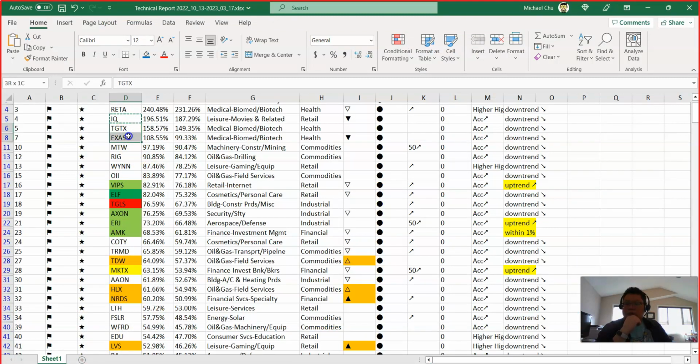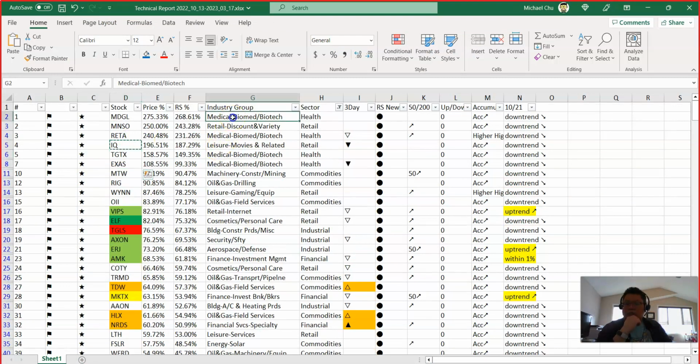Health. There's a few health here. Interesting. Look at this. Health. A lot of biotech. Industrial is starting to weaken a lot, which is not good. Again, that's powered down. Energy here. Wind. Still in the top. Another energy. Okay, so WIPS is a Chinese stock, retail internet.